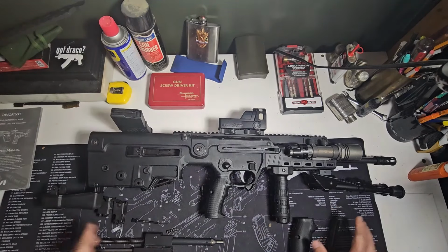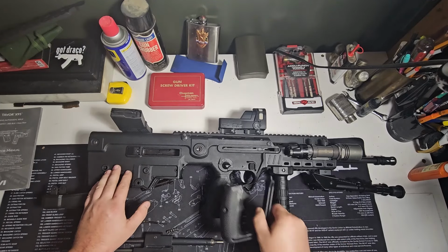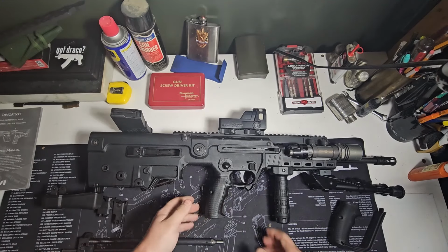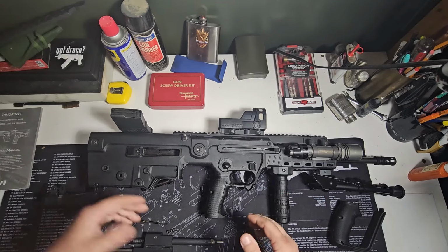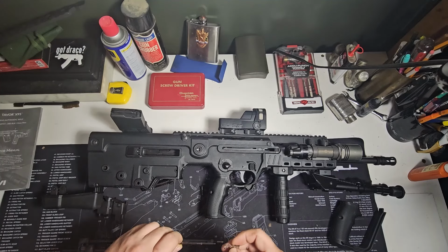As I said earlier, when you buy these here in the US, it does come with a cutlass grip. I decided to change mine out here for the more standardized grip. For me, it's more comfort. But let's go ahead and put this back together, and we can talk a little more about this.